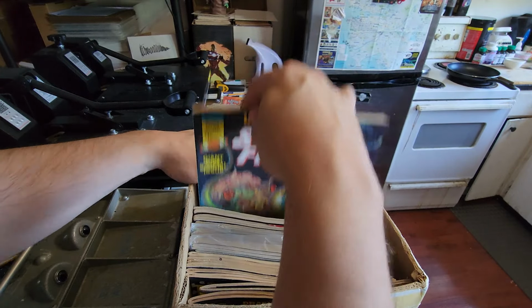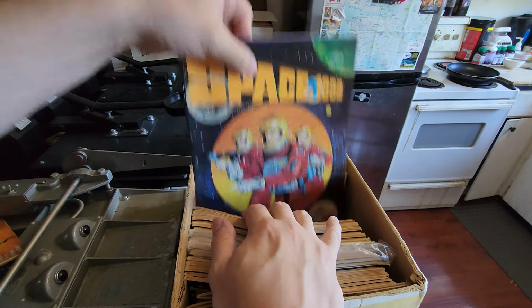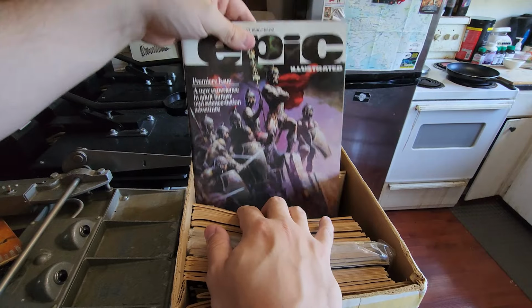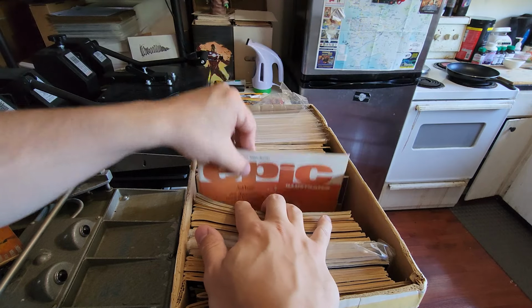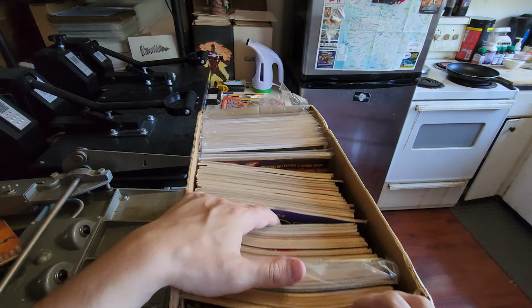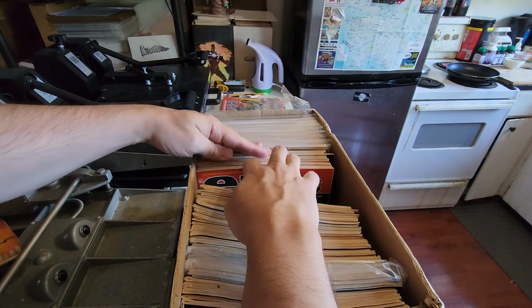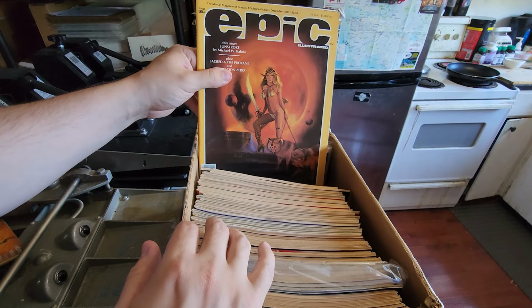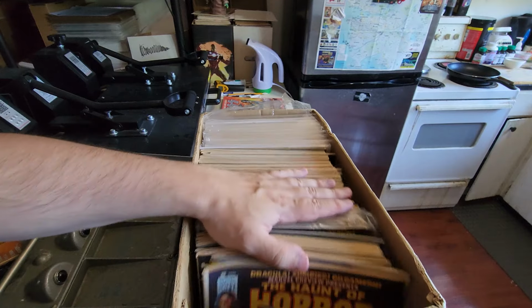And then Space: 1999, 1 to 3. And then Epic. Some of these are worth a little bit. Frazetta covers, there's number 1. Number 2. I've seen this one sell for a good amount. But who knows? But yeah, that's like 1 to 22 or something. They're not numbered. I had to actually pull out the Key Collector app to figure it out. These are from an old collection, so not part of this.